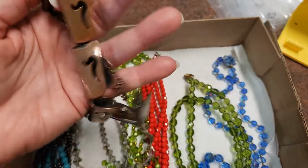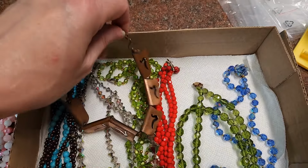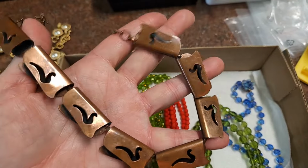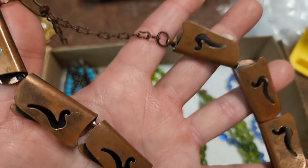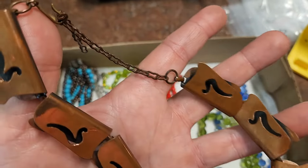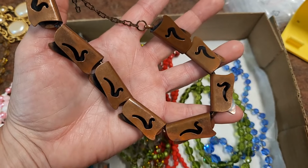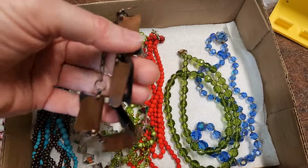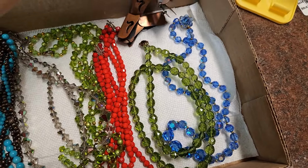Then you see here we got a copper one. These copper chokers were popular in the mid-century. Not turn of the century, but mid-century, so like the 1950s. They have this little cutout on them. You can see they're kind of like a folded over type piece with a hook clasp. That one is probably a 16-inch choker. The back is just plain, but I love copper necklaces.